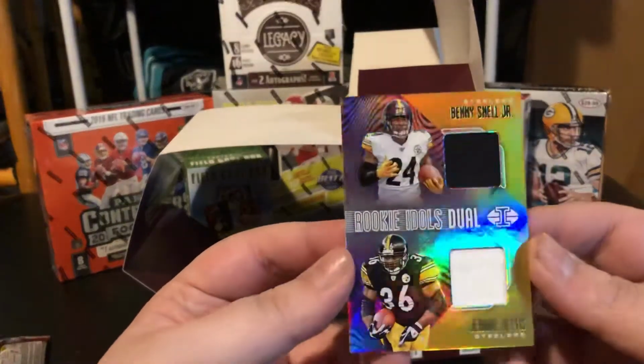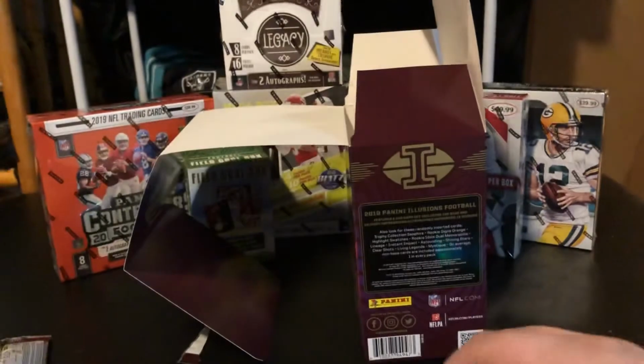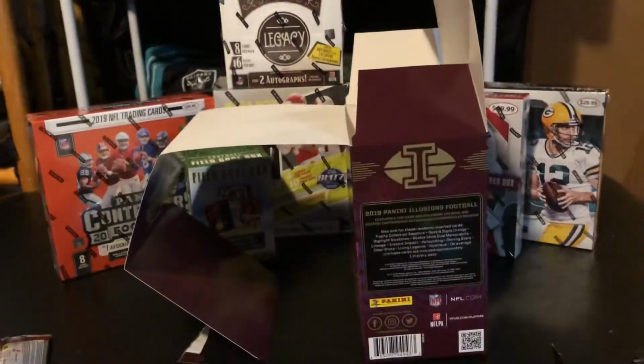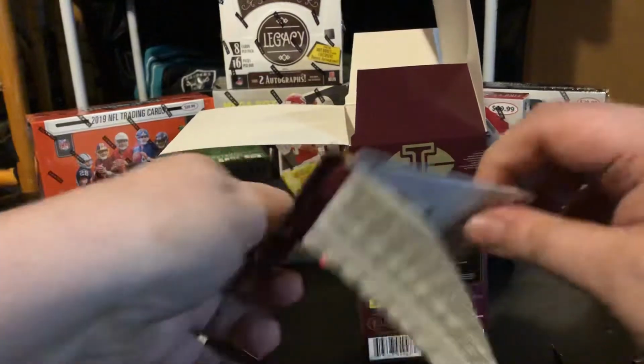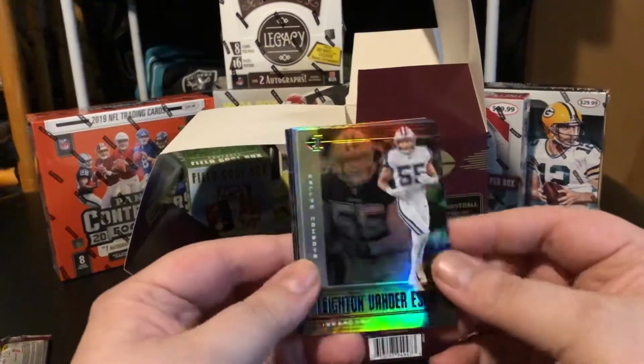All right, man. I can't get much better than that as far as the memorabilia goes. I'm very happy about that. Davante Adams, Hayden Hurst. I don't know why I always do that. It's like my instinct is to just open it as if I was normally opening it. They're always upside down or some other way.